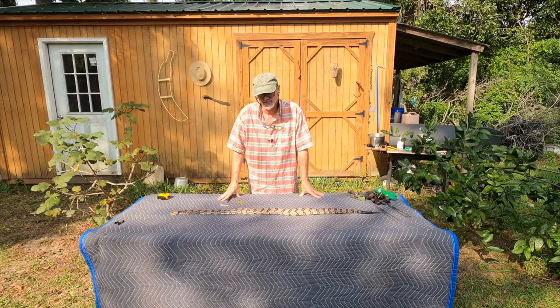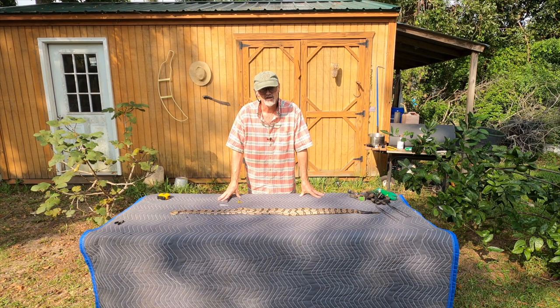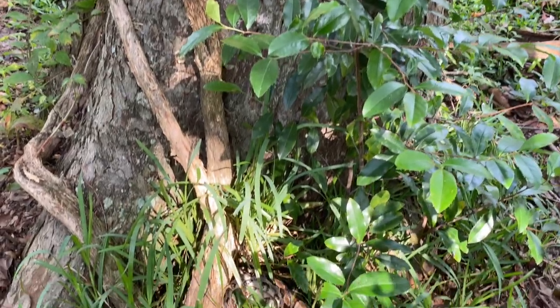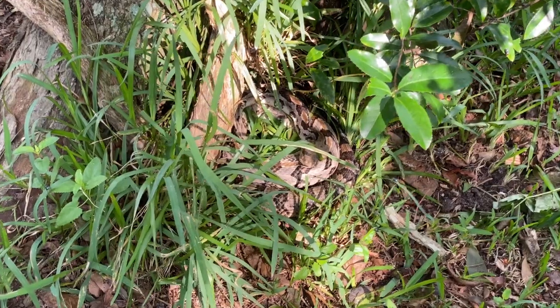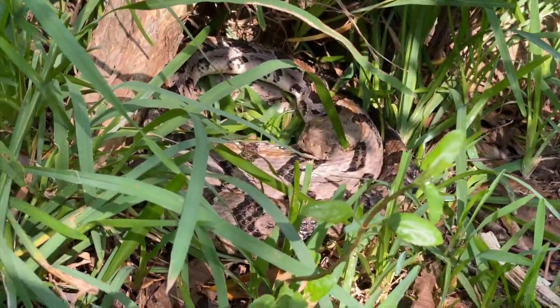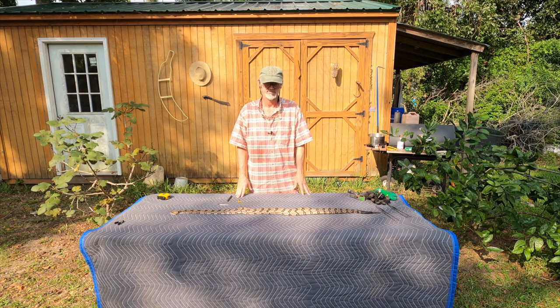Now, timber rattlesnakes, when they're young, they'll eat lizards and frogs. As they grow, they will continue to eat lizards and frogs as well as snakes and start to eat rodents, including squirrels, rats, mice. Sometimes they eat rabbits. One of their favorite habits is to coil at the base of a tree and wait for a squirrel to come down. And when a squirrel comes down, it gets eaten. I'm sure they eat quite a few squirrels by sitting at the base of the tree.